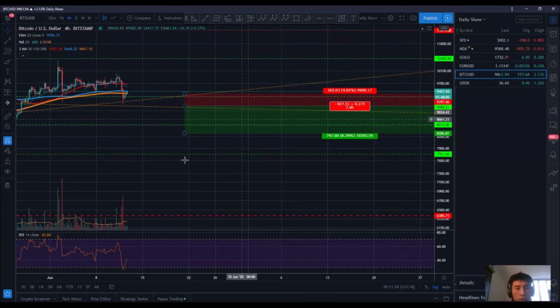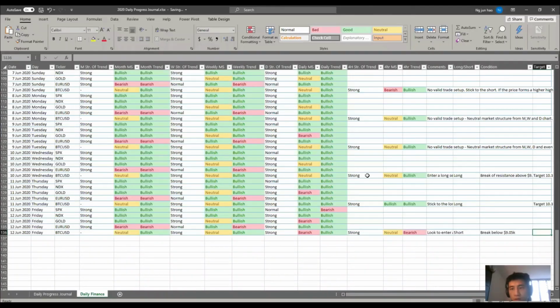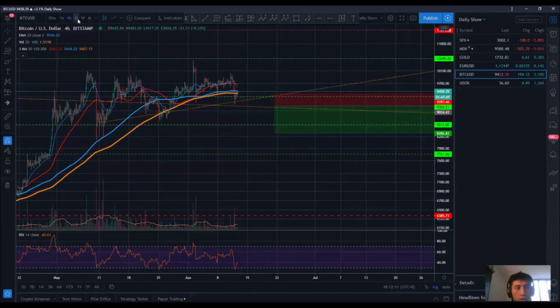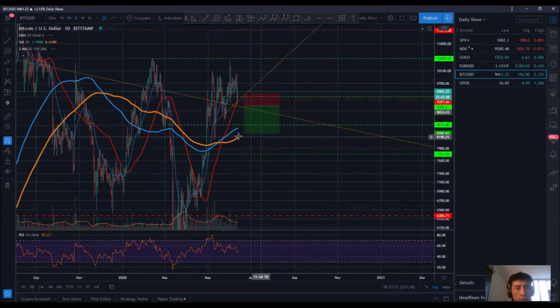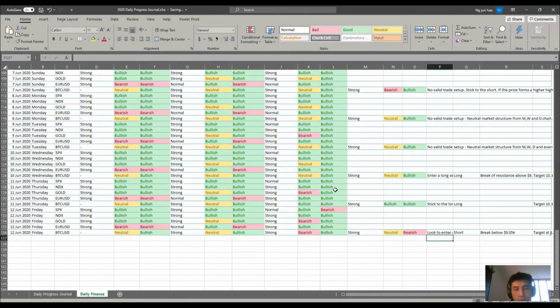Okay, so the target, I mentioned the first target will be at 8.5. So this will be the trade setup plan I have in mind.